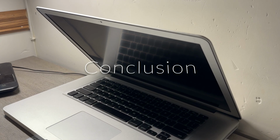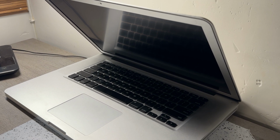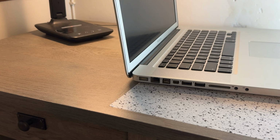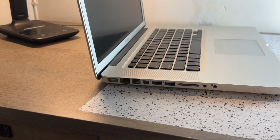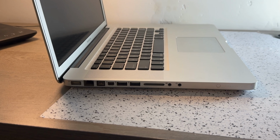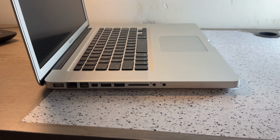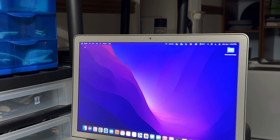So after using this laptop for some pretty basic tasks, and even some more intensive tasks, what do I think about it? I still don't think that people should go out and buy these. Not only because they're not exactly great right now, especially for intensive tasks, but because they are still aging. They are old computers at this point. These computers are 13 years old at this point, 12 years old, and they're not getting any newer, and they're not really getting any better.